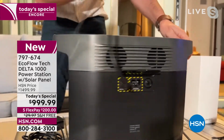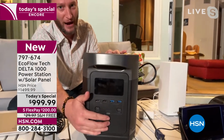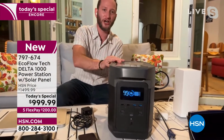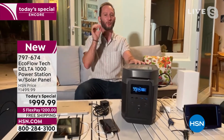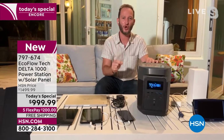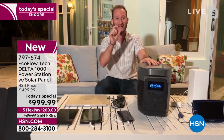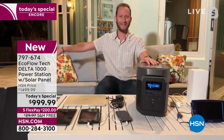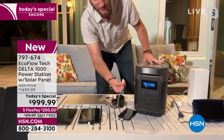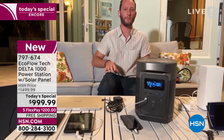The thing I want to talk to you about now is when you have your solar panel connected to your power station, it's not just thinking about recharging our power station. In fact, one of the great ways to do this is with solar panels connected to your power station, it's now a solar generator. And here's how it's a solar generator. Let's say your power station's at 100%. Well, why would we need solar panels connected to it if it's 100%? Here's why. Because let's say, for instance, you want to be able to plug in your phone, but you don't really want to take any power from your power station.